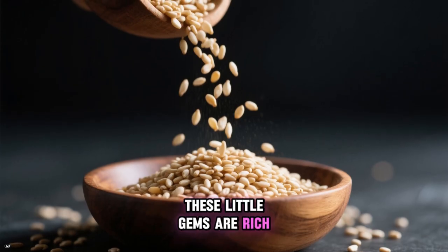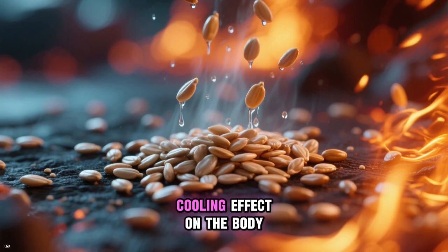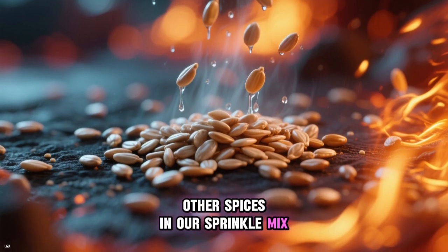Then comes the sleek black of sesame seeds. These little gems are rich in iron, calcium, and magnesium. Sesame seeds have a unique cooling effect on the body, according to Ayurveda, and they help balance out the heating effects of other spices in our sprinkle mix.